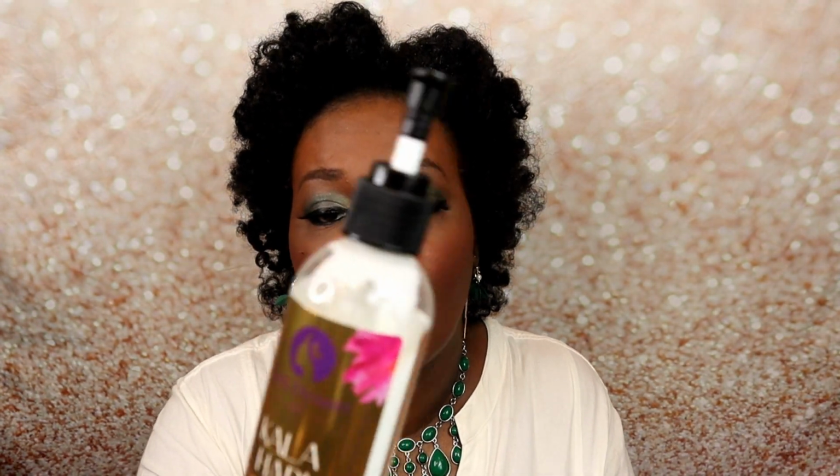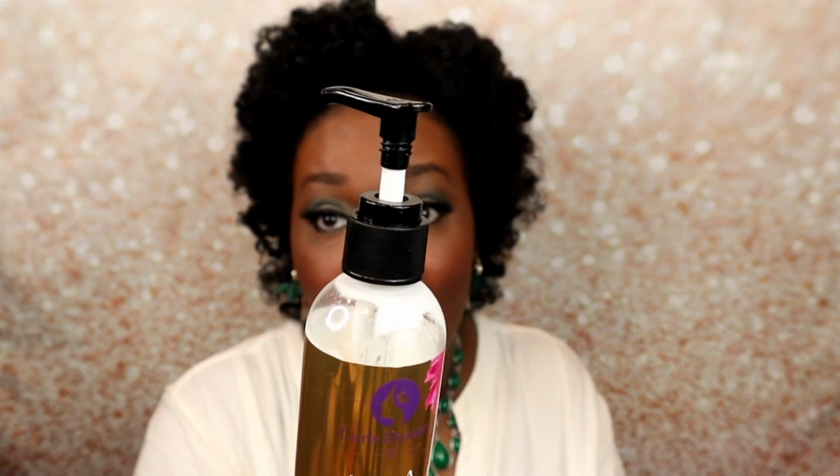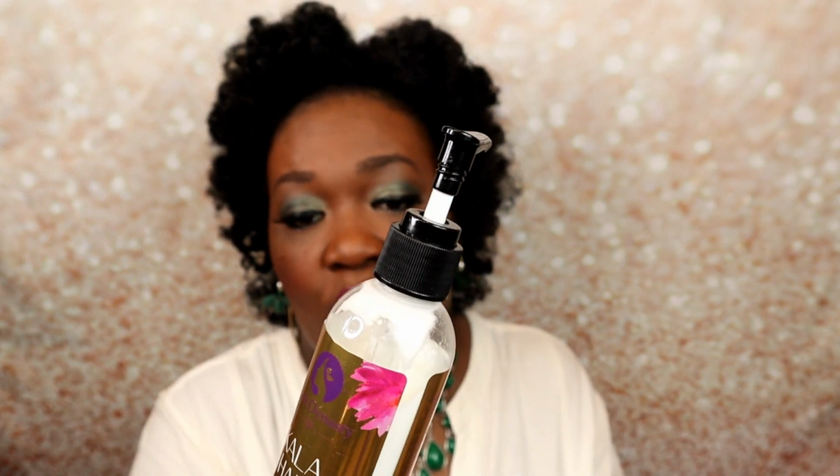I followed up with the smoothie leave-in called Kalahari. Love. It had the pump. This says apply liberally to clean wet hair, smooth evenly throughout hair from root to tip. It's a powerful moisturizer, hydrates and softens, melts away knots for easy detangling, promotes manageability, healthier hair growth and retention for all hair types. Works great for porous, curly, kinky, very dry hair types in need of hydration. It has organic aloe juice, organic coconut oil, shea butter. Yeah, I like this one and I really enjoyed it.